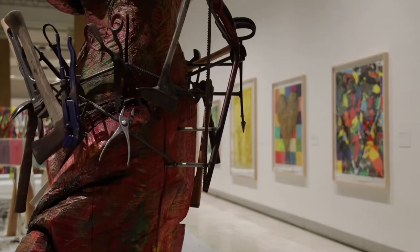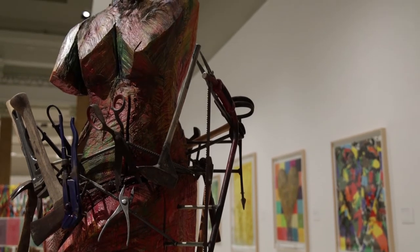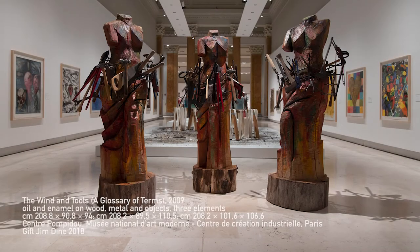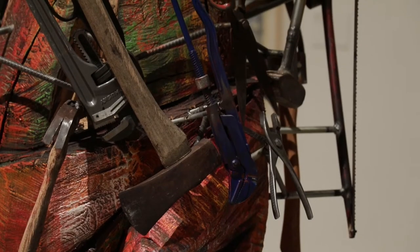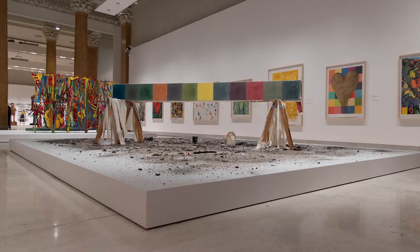The concept of glossary also serves as the reference for the group sculpture called The Wind and Tools, a glossary of terms, where three Venuses are surrounded at the waist by all the tools Dine had used since his early works. The bodies of the Venuses are multicolored, with the same range of colors that can be seen in all the other works displayed in this gallery, the reference being to the color charts used by wall painters and decorators.